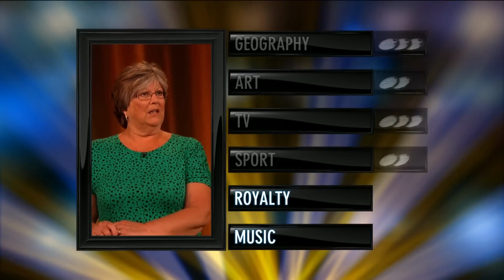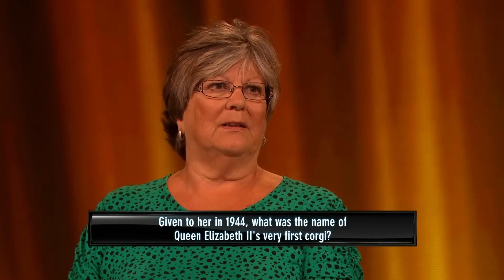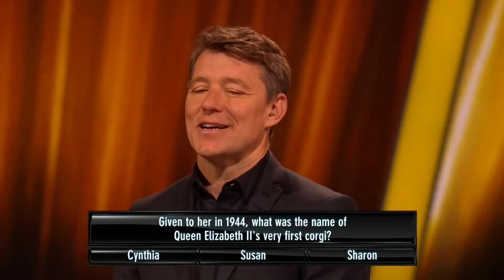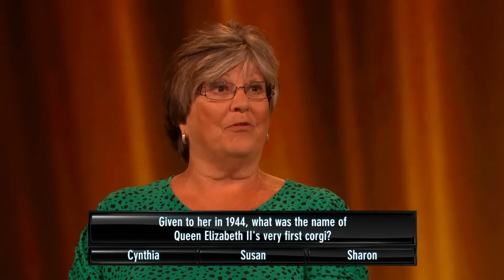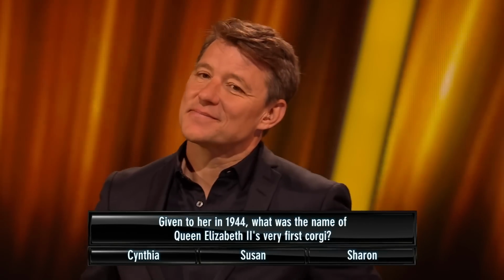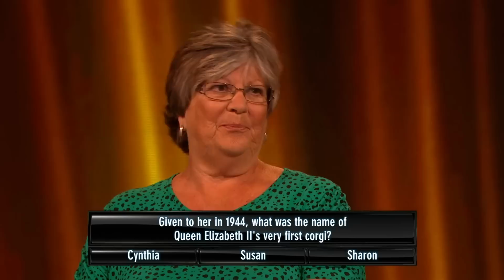Royalty and music. Royalty, I'll try three, please. Royalty for three, please. Given to her in 1944, what was the name of Queen Elizabeth II's very first corgi? Cynthia, Susan or Sharon? Oh, I have absolutely no idea whatsoever. Can we rule any of them out, do you think? Any of them could be right. Very first corgi. I'm going to guess at Cynthia. I've got no basis for it. Seems like the most old-fashioned of those names, doesn't it? Let's go with Cynthia, then.